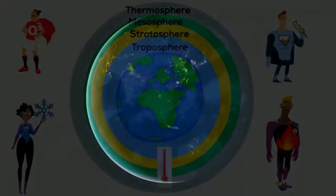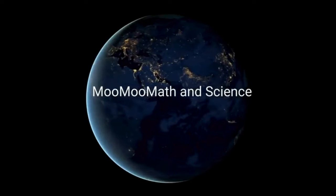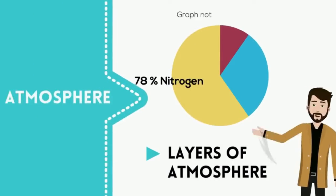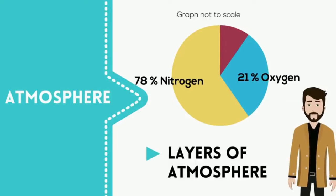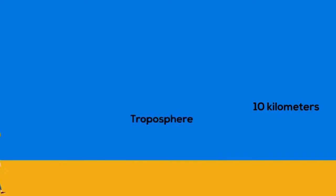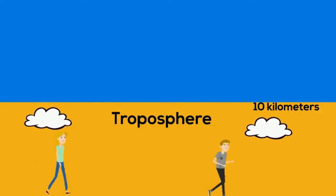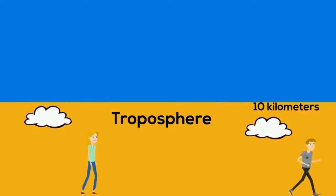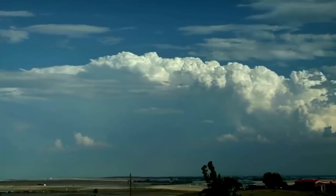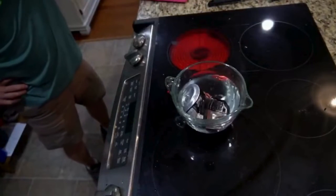Welcome to MooMooMath and Science and the layers of the atmosphere, along with the temperature and atmospheric pressure. The troposphere is composed of 78% nitrogen, 21% oxygen, and 1% other gases, including argon. It is a layer where we live, and it's a layer in which weather occurs. The atmosphere in the troposphere presses down with a great deal of pressure each day, but many times we don't even notice this. In fact, this Coke can is crushed by our atmosphere.